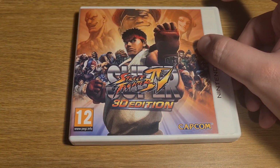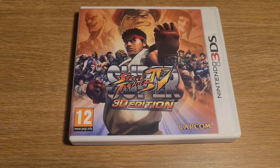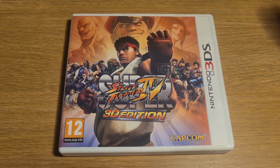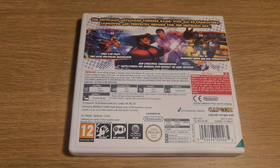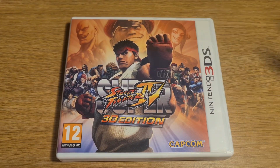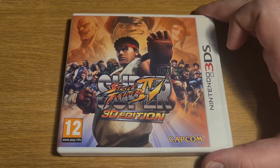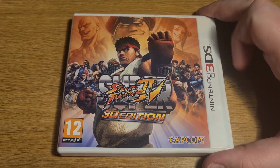Super Street Fighter 4 3D Edition. This is the first game that I ever played on the 3DS. I got this on launch day with my Aqua Blue system. And yeah, I couldn't quite believe that this was running on the 3DS at the time. Really nice looking game. The 3D element works well as well. I remember my brother coming over on launch day and having a look at this, and he was kind of blown away by the way it looked. But fighting games aren't usually my forte, but it was probably the best of a relatively mediocre bunch on launch day.